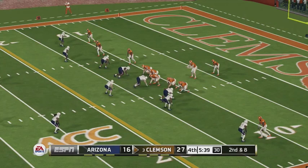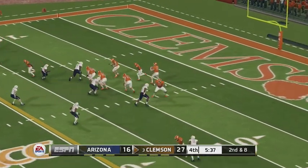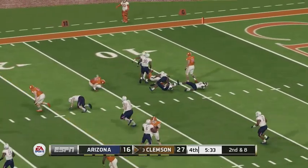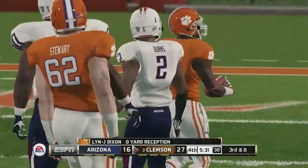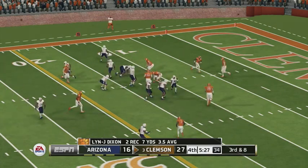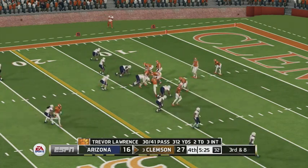Mike seven. Zips it to the back. Brought down around the 12-yard line. Burns tackles him in the backfield at the 12-yard line. Third down. Mike seven.